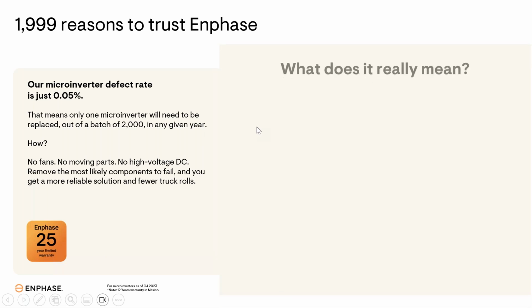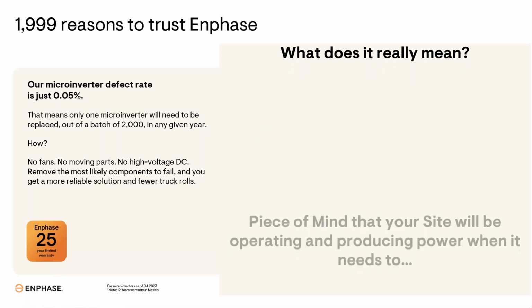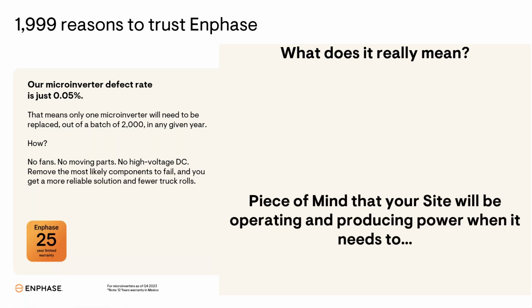But what does it really mean? It means that you're getting peace of mind that your site will be up and operating. You're not going to lose a 50 kilowatt string inverter or 25 kilowatt string inverter. You're going to lose 1 panel in 2,000. What does that really mean? If you have a 25 kW site, that's approximately 50 inverters. 49 out of 50 inverters still work. So you're up 98% on a 25 kW site. And that's for life, for 25 years.